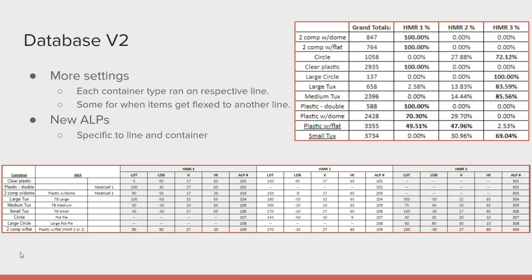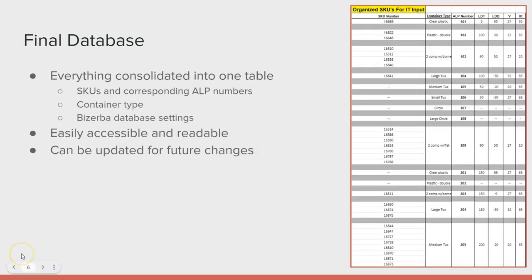Also, on the right is a table of the quantities of each container on each line to find which ones were produced the most on HMR line 1, HMR line 2, and HMR line 3. After finding each of the settings for each of the HMR lines, every single item was then applied to one of those settings so that they have it saved and ready to go.